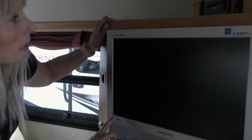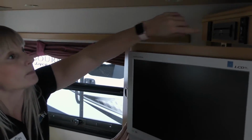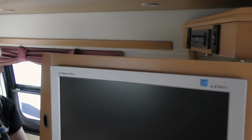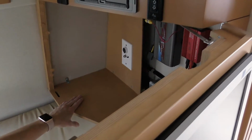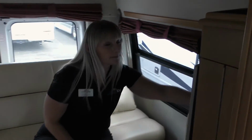You've got your entertainment system with your television, DVD player above. This is your power controls for your bed to put your bed down. And you've got some electrical systems back here, but you also have a little bin in case you wanted to store anything additional back here, some remotes or something else from an entertainment standpoint.